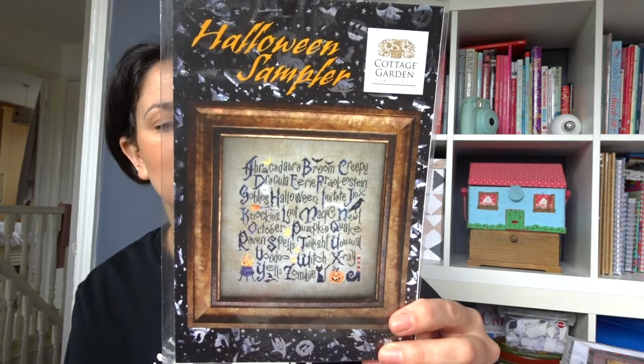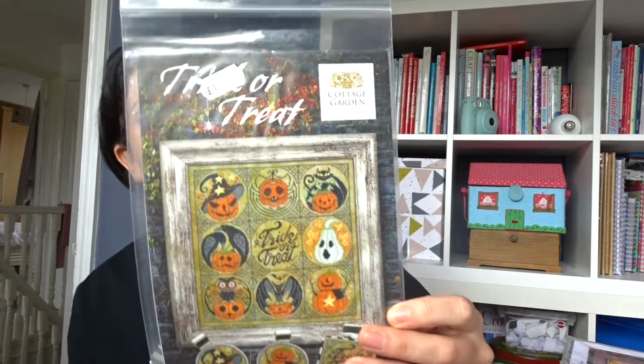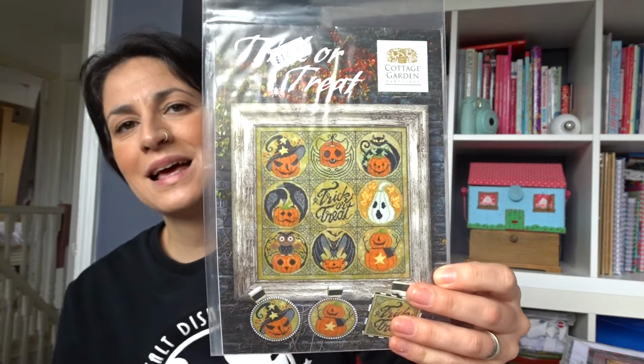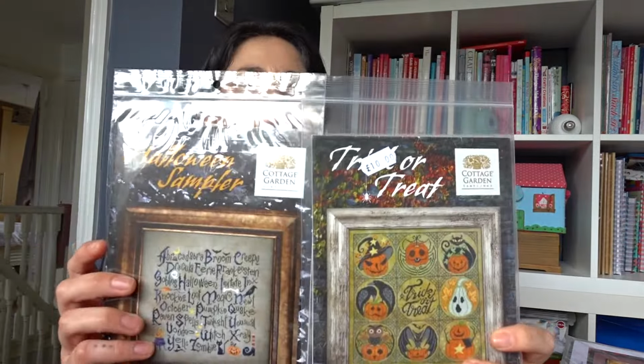So this one is the Halloween Sampler by Cottage Garden Samplings. Now, I'm not sure if this is, oh no, it wasn't, this one by them. There's another one, Trick or Treat, and I'm not sure if that's like a stitch along, it's not a stitch along, but like a part of a series as well. So I'm not sure if they're both part of a series.